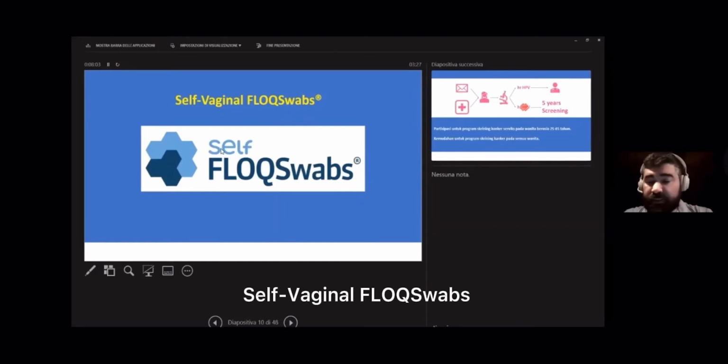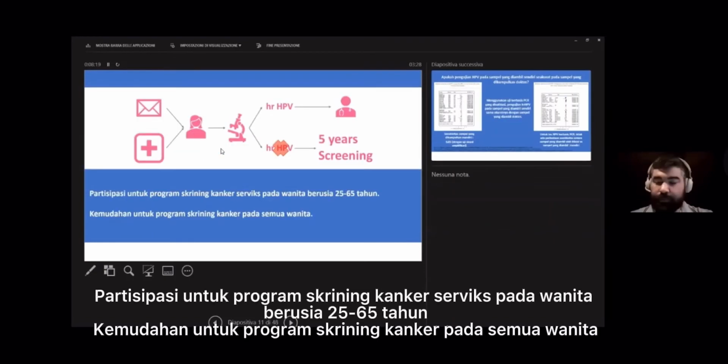One of the very interesting applications of our FLOQSwabs, also related to the ease of collection, is the use of Copan FLOQSwabs also for vaginal self-collection. This self-collection procedure can help improve participation in the cervical cancer program, involving under-screened or never-screened women aged, based on the country of the program, from 25 to 75 years old, and this improves accessibility to cancer screening programs for all women, considering also remote or rural areas.